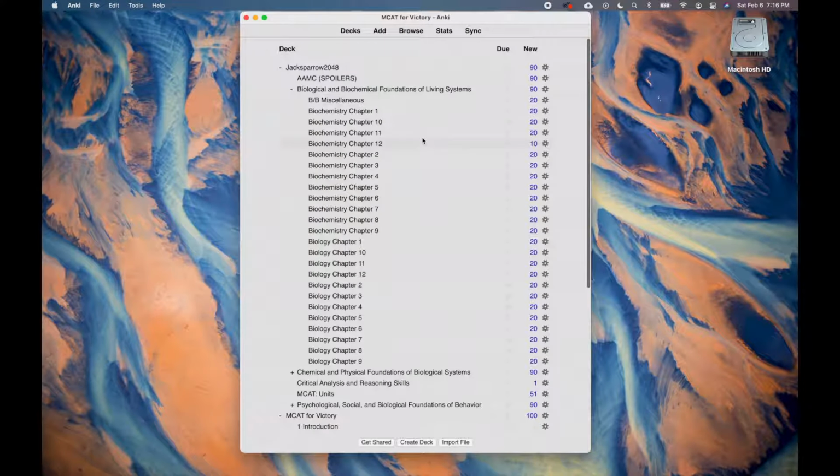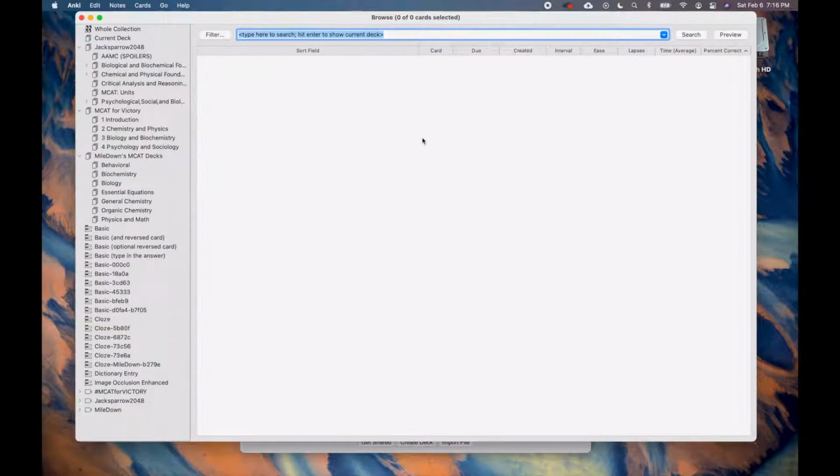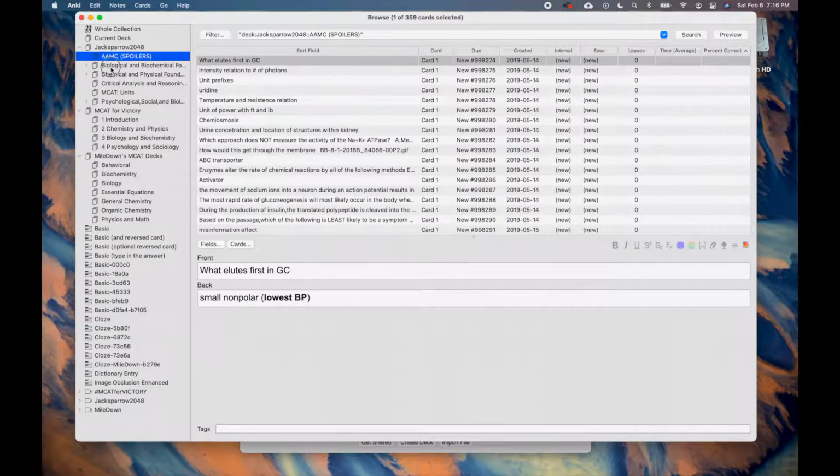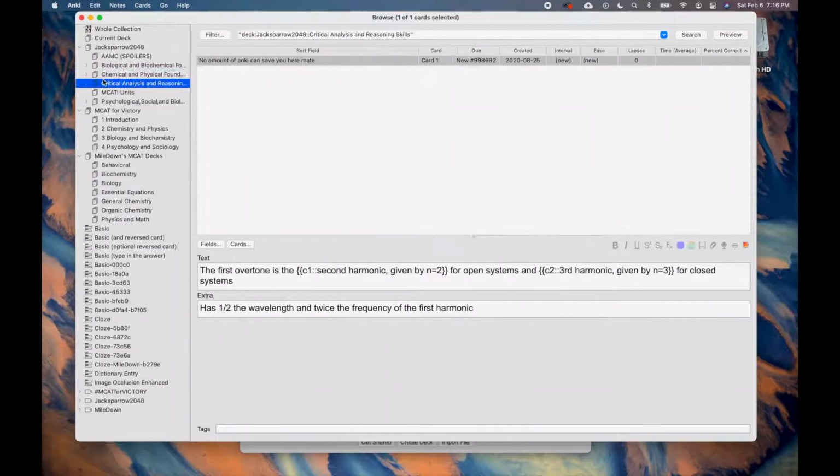While some cards have images, most of them do not, meaning visual learners may struggle to memorize the concepts. Fortunately, this deck includes some mnemonics to help chunk information. Overall, I do not recommend the Jack Sparrow Anki deck for most people.